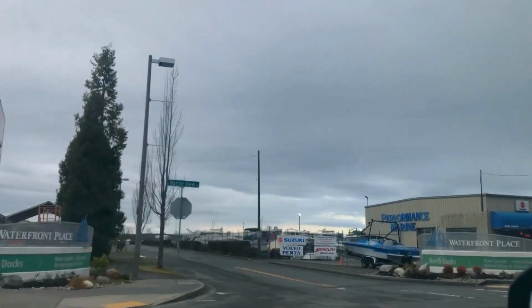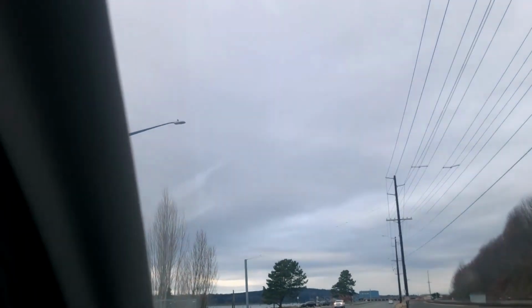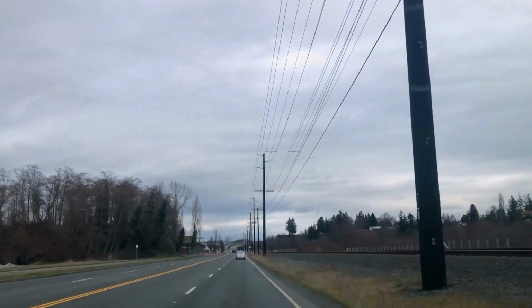There's the North Docks, Waterfront Place. So if you had a boat that you wanted to bring down with your truck and get into the water, you can. Alright, let's see if we can get back up into town.